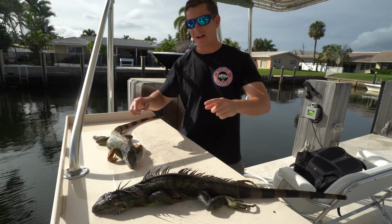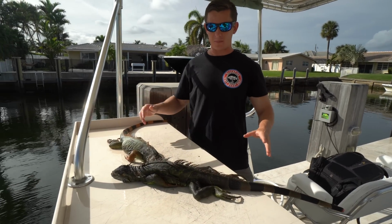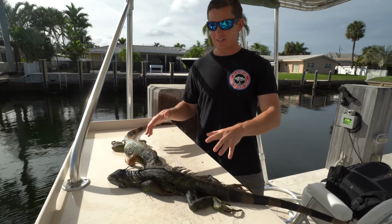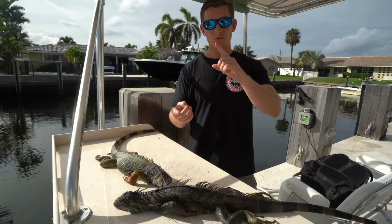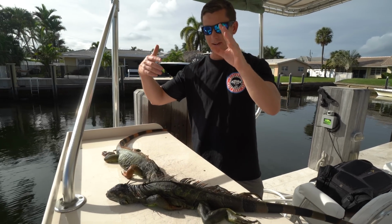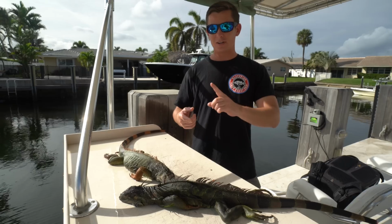Victor here, and we got an iguana catch, clean, and cook today, which I'm super excited about. Now, iguanas are highly invasive in South Florida. The state, our FWC, actually encourages us to go out and capture them. You do not need a license to harvest these. It's common practice down here. We're gonna whip up some iguana gumbo later on.